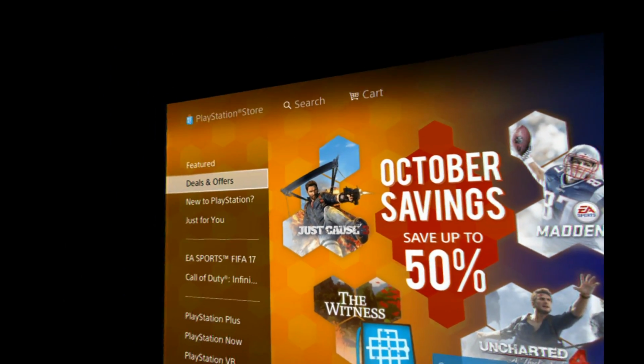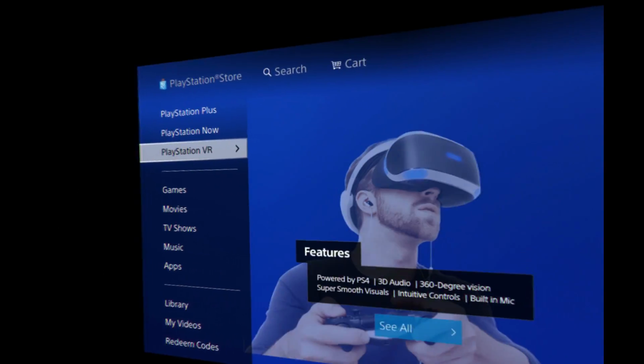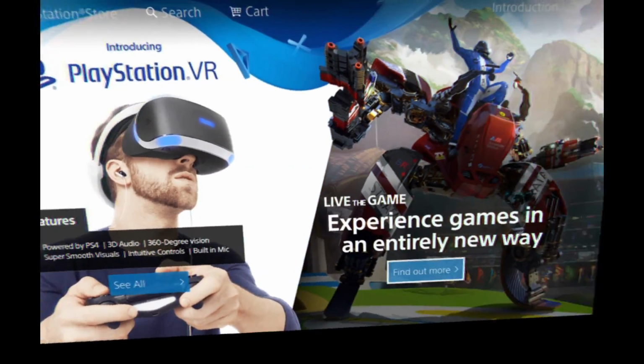Now, one thing you might notice sometimes while navigating the PlayStation Store is that there are a few jitters. It flickers a little bit. The one there, as you saw, just a little jitter. Now, that doesn't happen when you're in a video game or a movie. That is something to note.